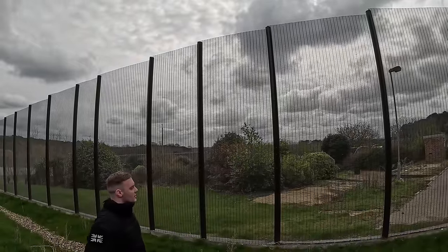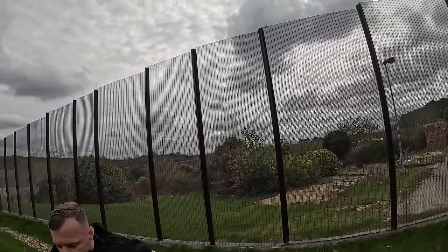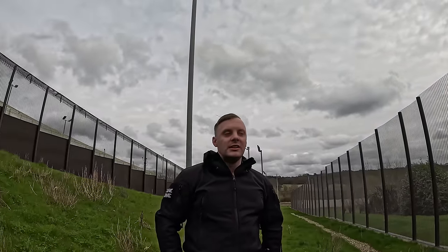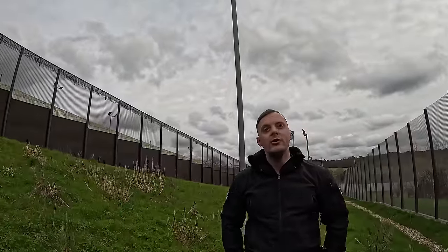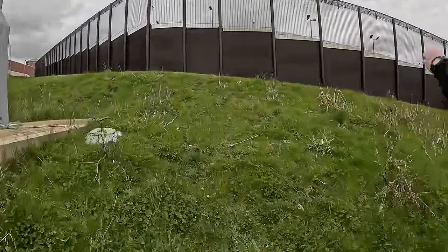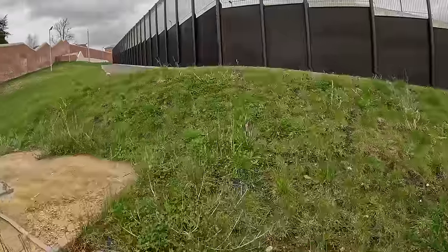Absolutely beautiful garden. It's a shame that it's grown up a little bit. But I'm surprised they didn't just extend the fence and include that. Or have you got your own gardens in there? Yeah, we've got our own. Patients do gardening as well. So yeah, it's pretty good.